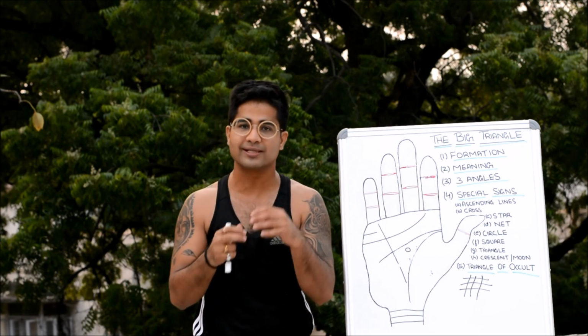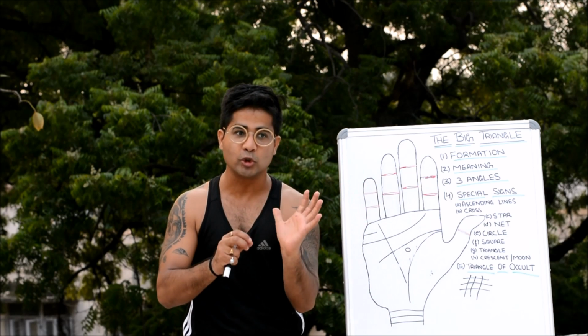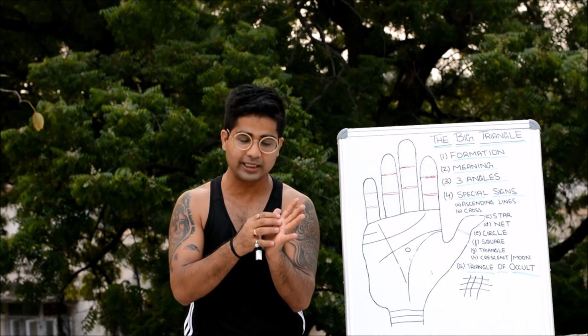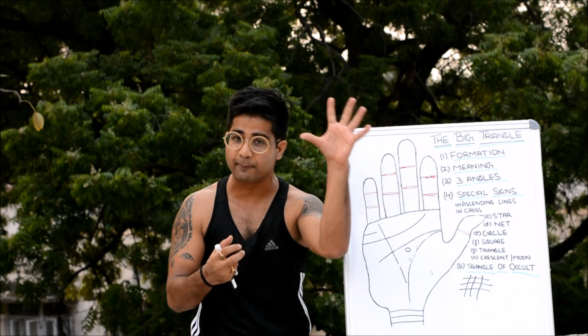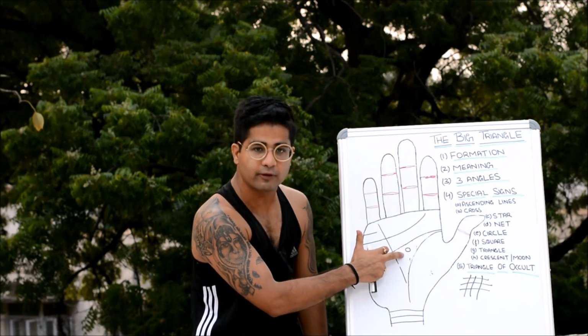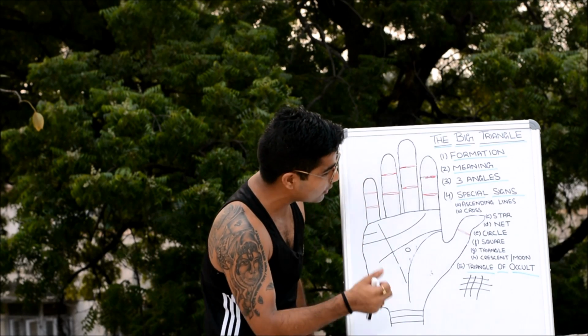And as you people know, all these symbols and signs appear on short notice to communicate something to you. Their mere appearance on the hand is an indication of the happening of a certain event. So if you have found this kind of sign, just remain watchful of the opposite sex. So this is the circle formation.